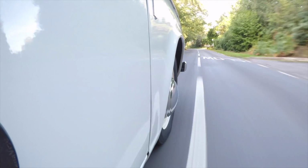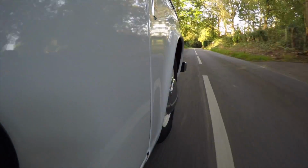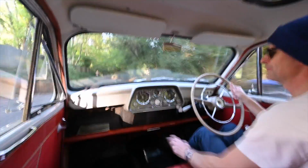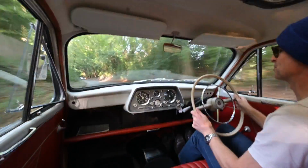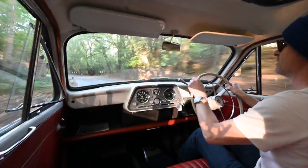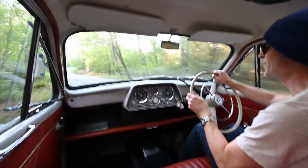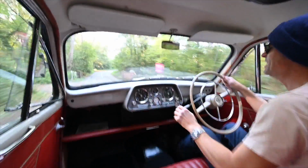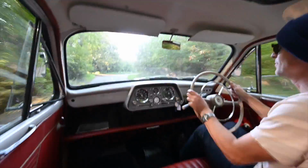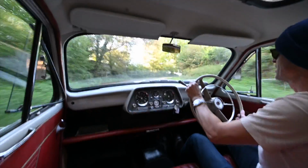There was also an automatic. Initially it was a thing, I believe it's called a manumatic. It was an automatic with a mechanical automated clutch thing, which by all accounts was pretty terrible. Then it went to an easy something gear shift, and then finally a Borg Warner. I think I've got to start blowing the exhaust today.